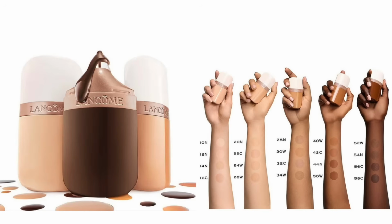All right, we've seen a new foundation release from Lancome. Now it's not available in Australia. It seems to be just very new days. This is the Skin Idol 3 Serum Super Tint Skin Tint. Ugh, too much. That's a mouthful.